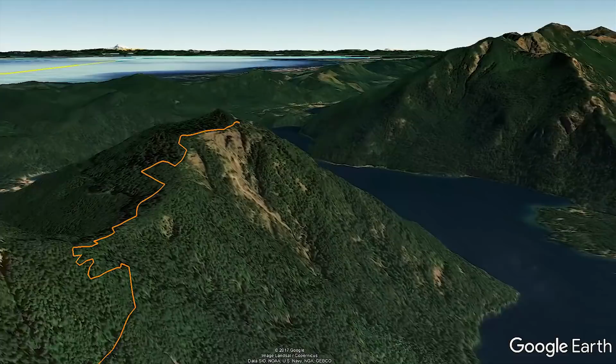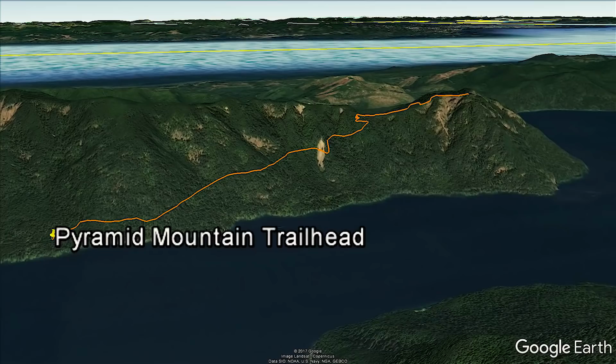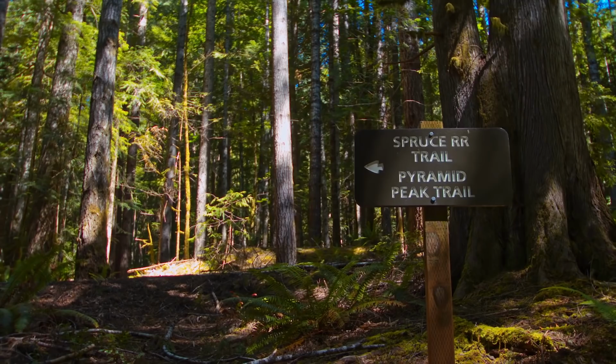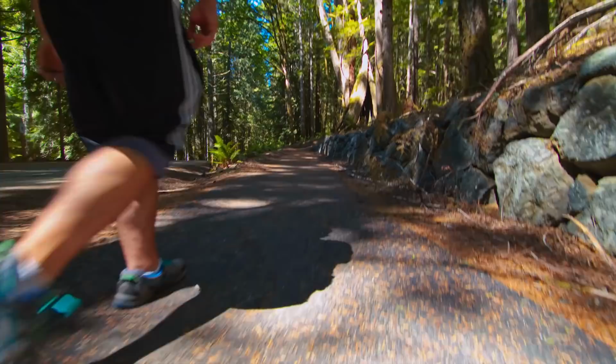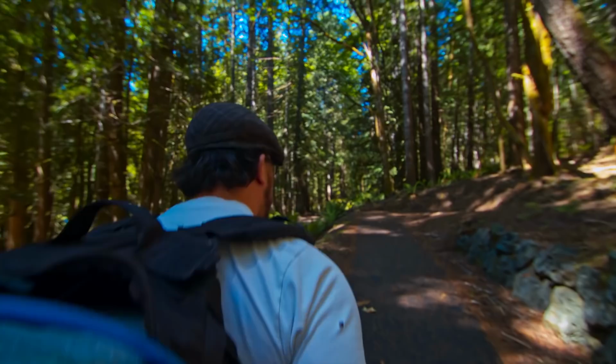The round trip length of this hike is 7 miles, with an elevation gain of 2,400 feet. The trailhead marker can be seen easily from the road. Keep following the road until you see a parking lot on your right. Right at the start, the path will zigzag, followed by going across the Spruce Railroad Trail. I was packing light, with 2 liters of water in my camel pack and a few snacks for the top.